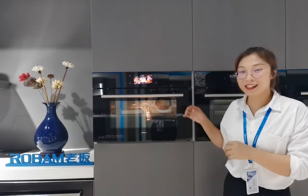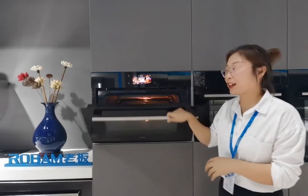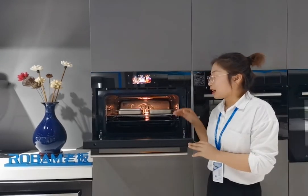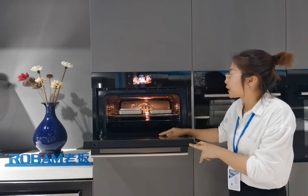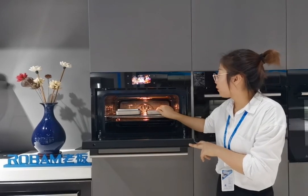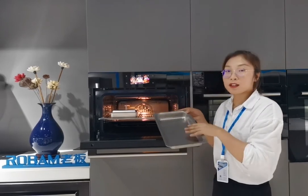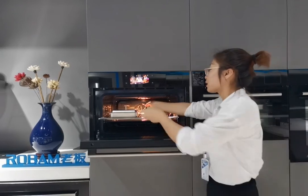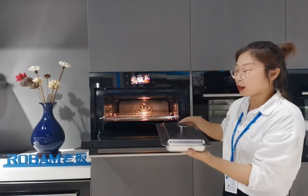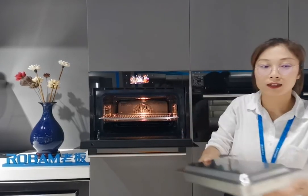Okay, now maybe someone cannot wait to see the inner cavity of it. Now we open the door, and you can closely see the inner cavity. About the parts, we provide with you: first, this one is the stainless steel plate. You can put fish or other food on it. And this one is also a stainless steel plate, and you can put other food on it.